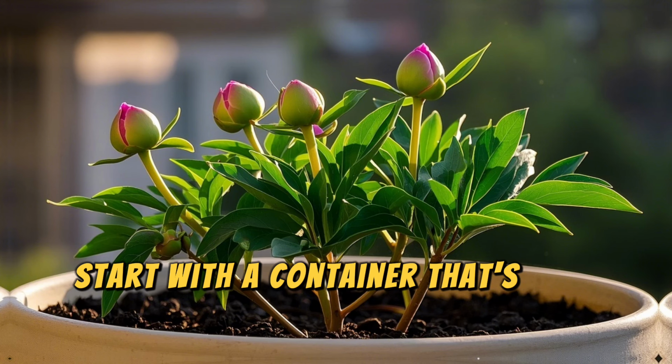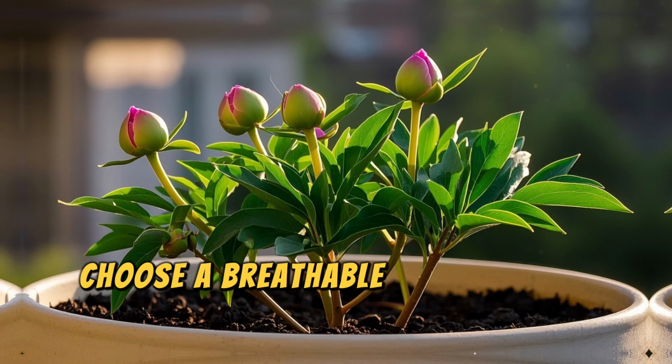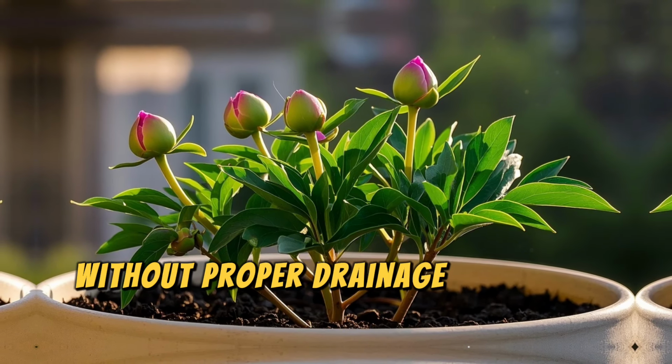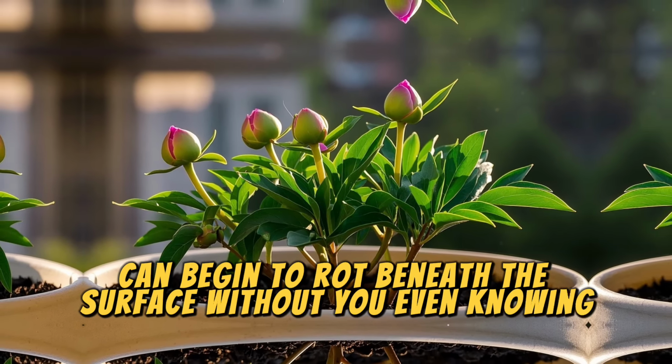Start with a container that's deep and wide, something that gives those thick, determined roots enough room to stretch. Choose a breathable material and make sure it drains well. Without proper drainage, moisture builds up and the crown, the heart of the plant, can begin to rot beneath the surface without you even knowing.